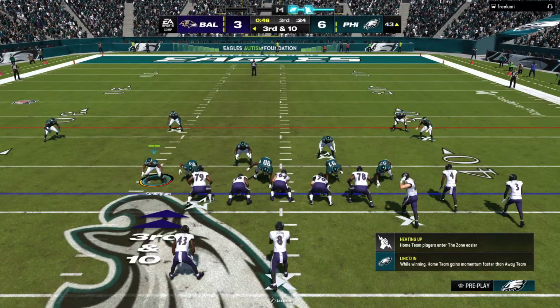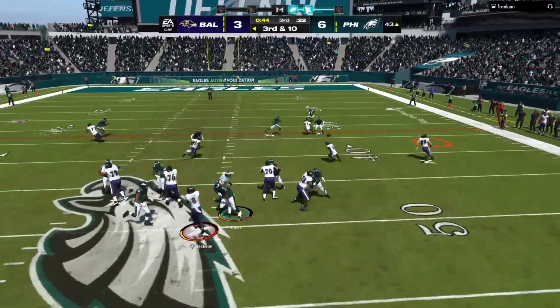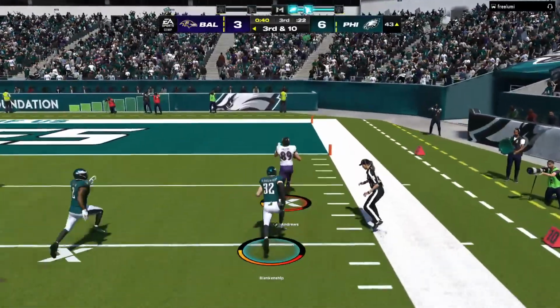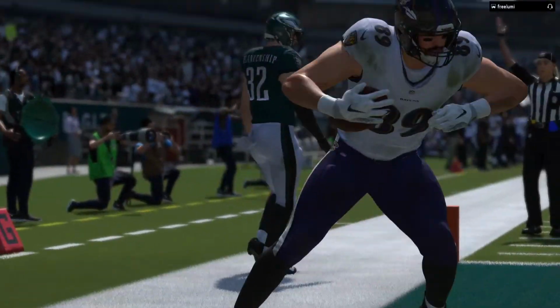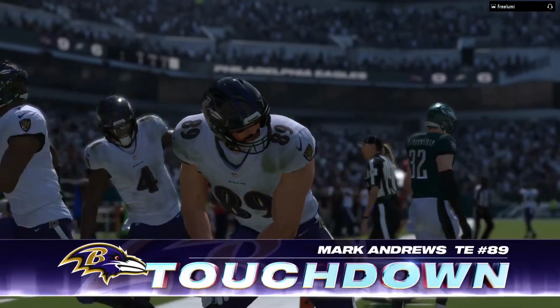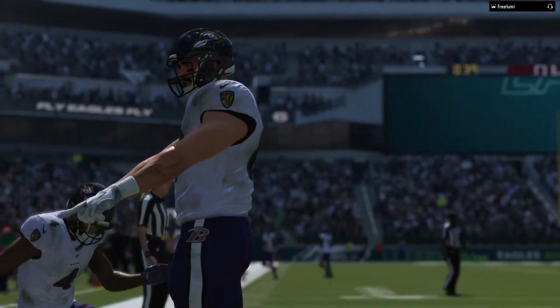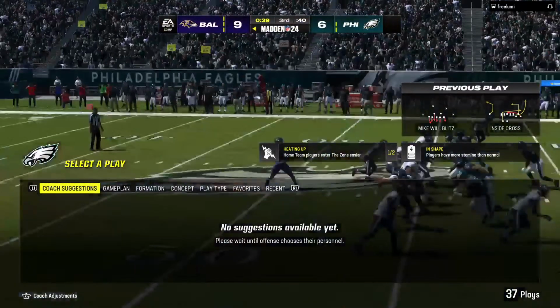You go back to the quarterbacks of old, 50% would be terrific because they threw the ball downfield almost every time they throw it. There he goes, right side. Down the sideline he goes. And all the way in for a Ravens touchdown. Mark Andrews, 43 yards.